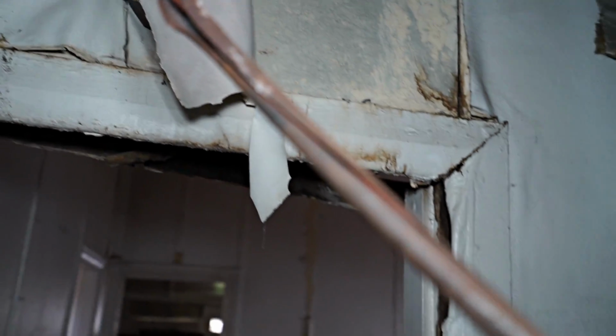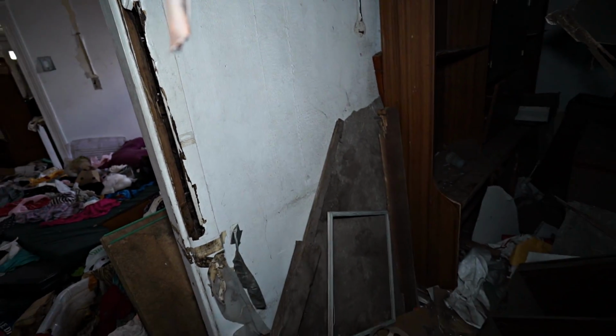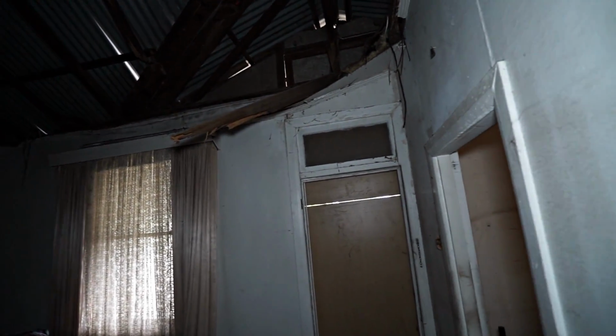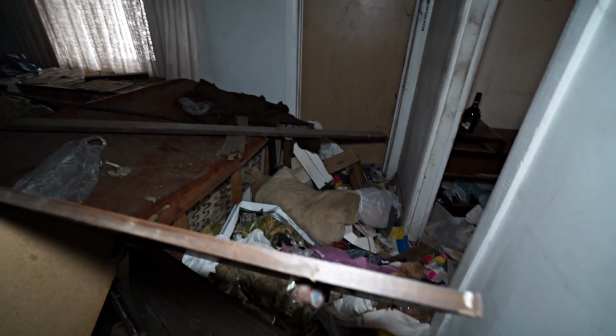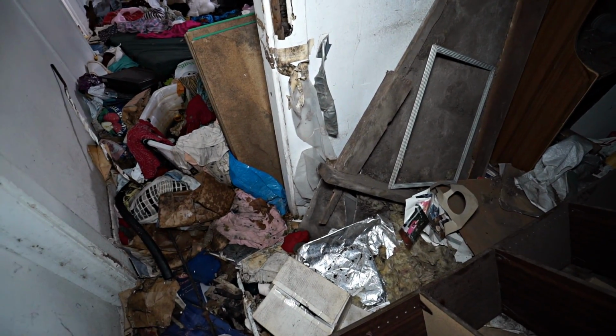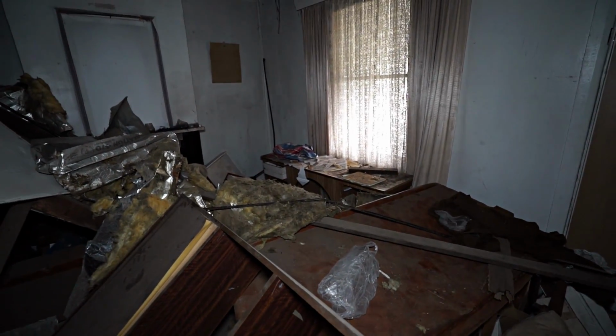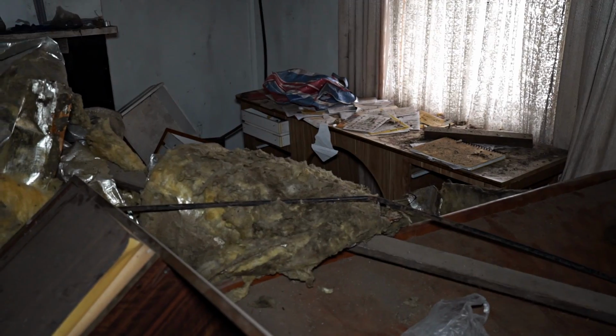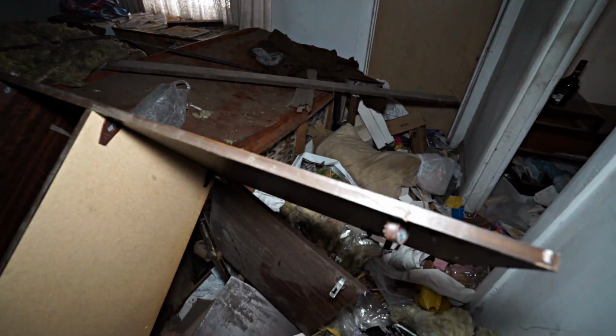And copper piping. Maybe it's been cut, so maybe they came in and got most of the copper piping out of this place, which wouldn't surprise me. Alright, well, because of the state of this place, I'm not going to touch and dig through anything. Looks like whatever interesting was in here probably has been removed, but I certainly am not going to go digging through this stuff.